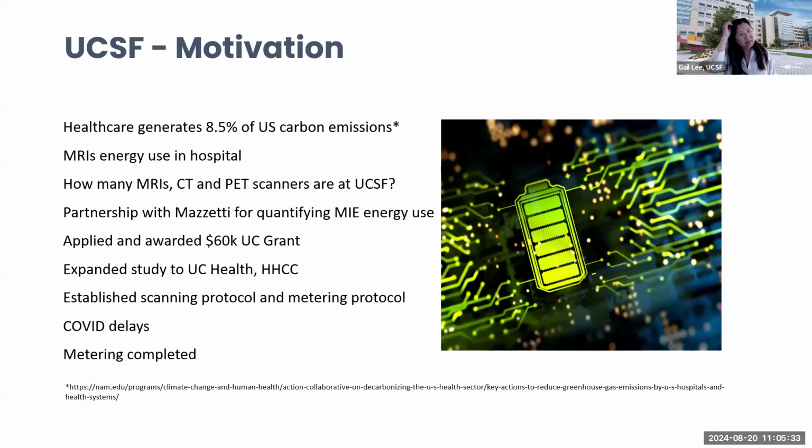So UCSF was thinking about ways to identify energy efficiencies across the health system. And as you know, healthcare contributes about 8.5% of US total carbon emissions. The UC system-wide, of the 10 campuses, and we have 5 health systems, we have targeted reducing our carbon emissions by 90% from 2019 levels by 2045. This is a very lofty goal. We're exploring as many ideas as possible.